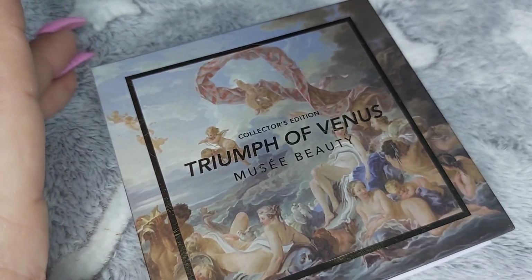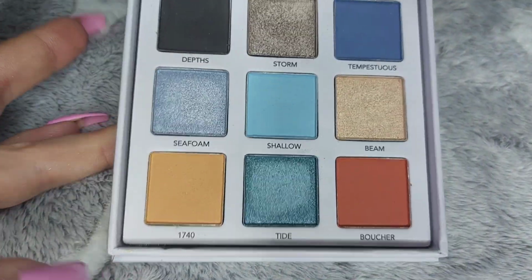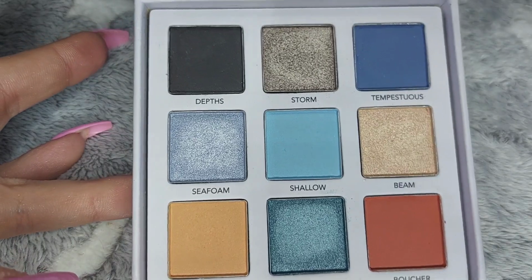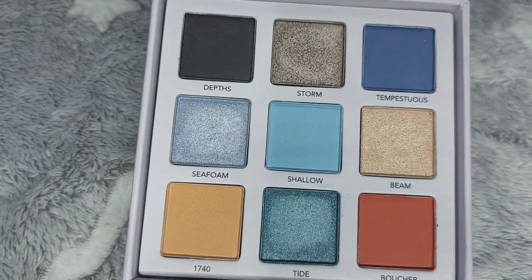I do have this one from Musée Beauty, Triumph of Venus. I did just recently get this. It is a beautiful color story, amazing quality. So I'm definitely keeping this one.